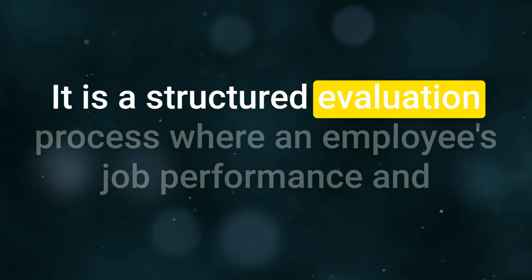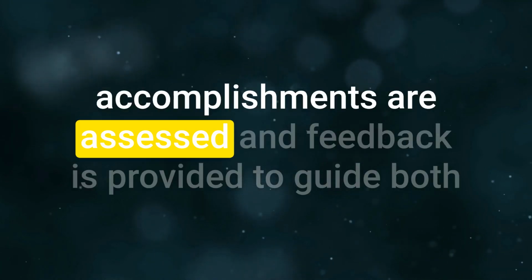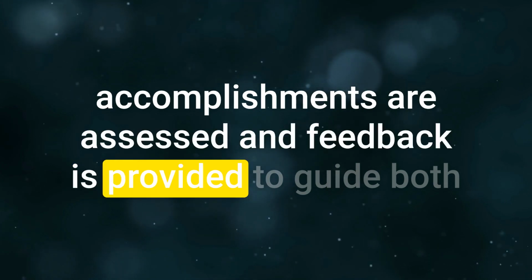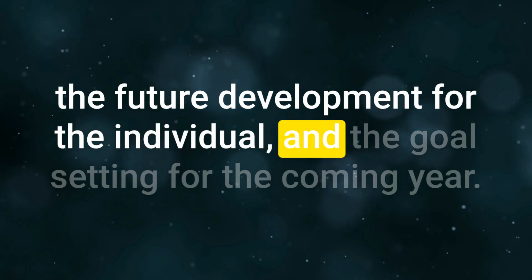The performance review is part of a process. It is a structured evaluation process where an employee's job performance and accomplishments are assessed, and feedback is provided to guide both the future development for the individual and the goal setting for the coming year. At an organisation level, it provides a snapshot of where all the people are at that given point in time.